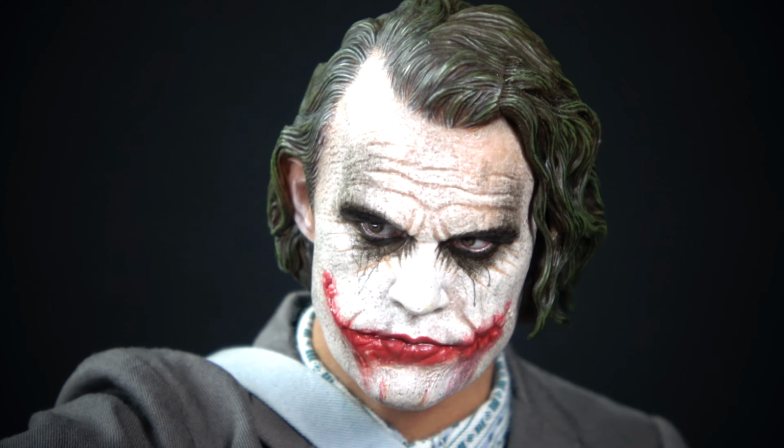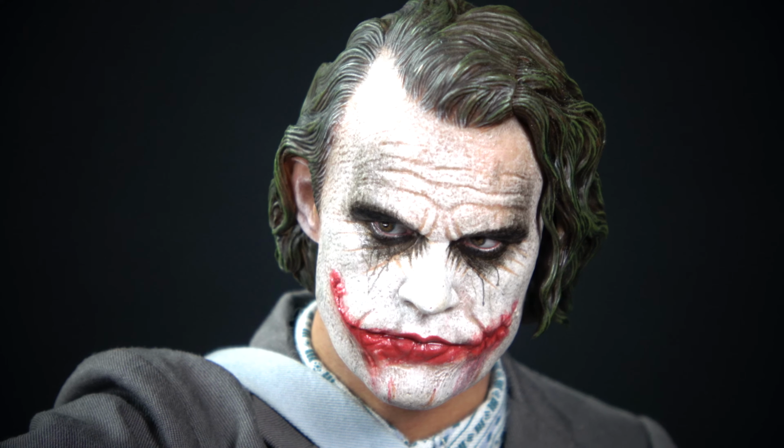It's a lot better than the DX or the version 1. If that's annoying to you, I'm so sorry, because I'm going to keep doing it as long as I have hiccups. It's a lot better than the version 1. You see, Batman. Everybody wants to be the Batman. And the head sculpt, like I said, it's just way better.